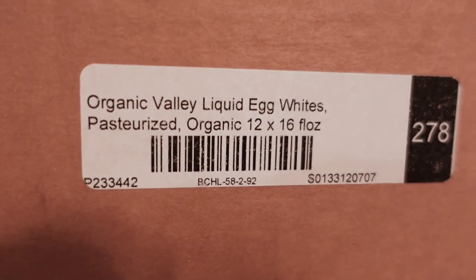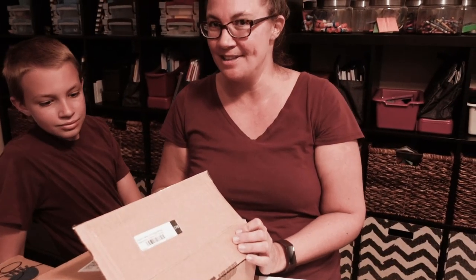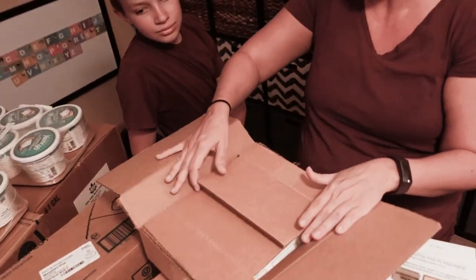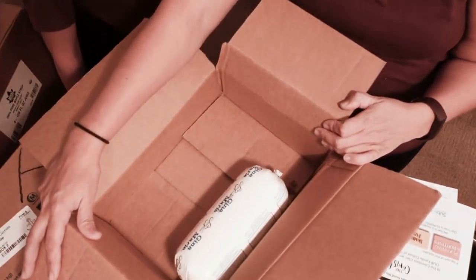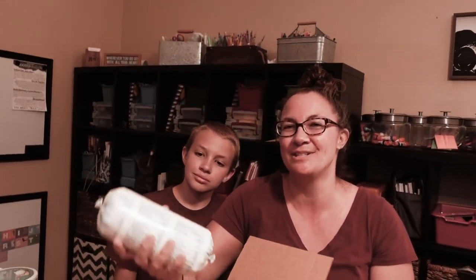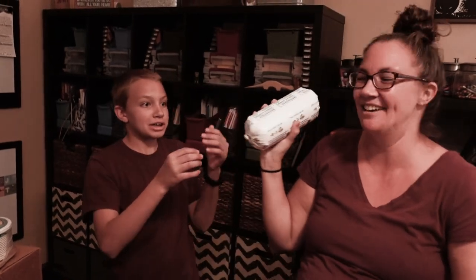Why on earth did you buy egg whites? Did not buy egg whites. So this is another one of those pack jobs. This could have been combined with that other box, and it would have fit so well. Because look! Oh my goodness. That's Azure. They just had a couple items that they really wanted to make feel special and put them in their box by themselves.